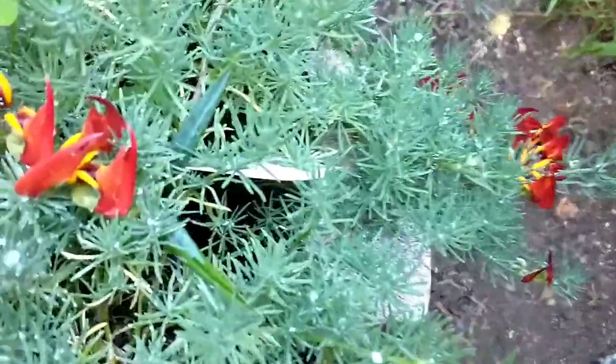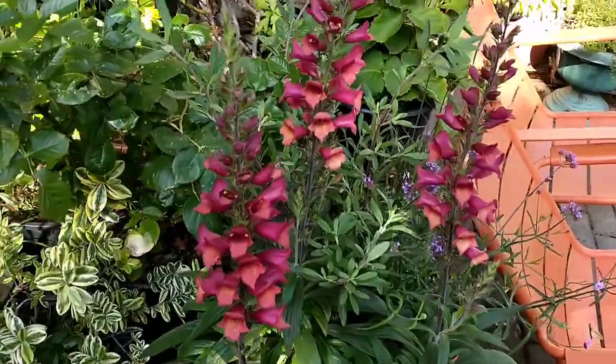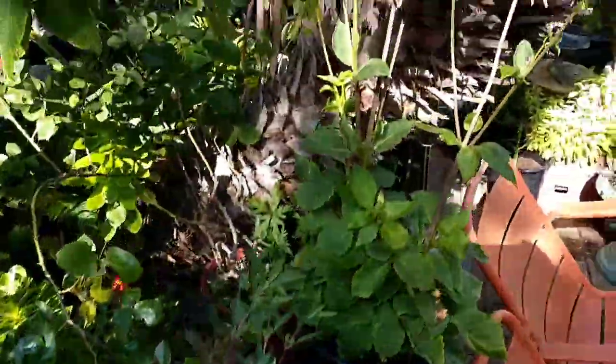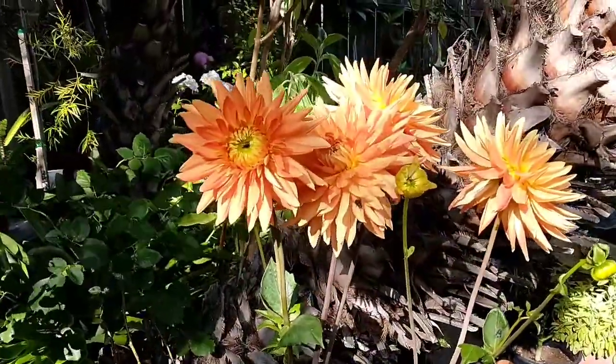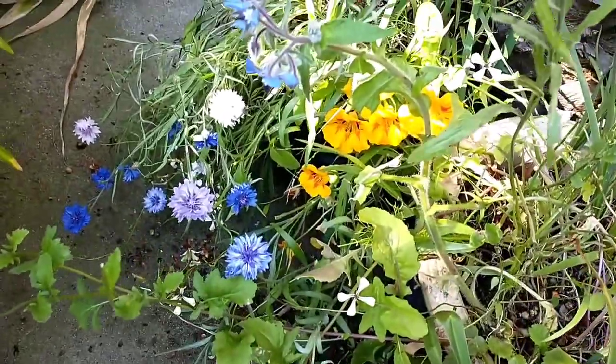There are a lot of pretty flowers in the garden right now, but that's something special. These are nice. These are lovely. Those are these. All on their way out. These are apparently called bachelor buttons.